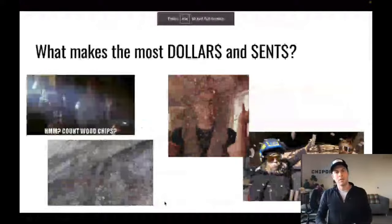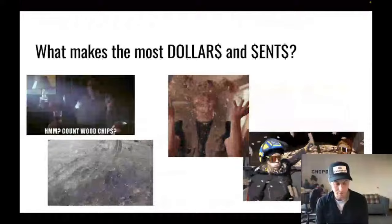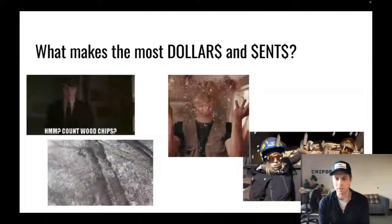So yeah, a lot to consider on what you can do with your green waste. Ultimately, it's up to you, but what you decide to do with your green waste material is going to affect your bottom line. And so for the second part of this presentation, we're going to try to quantify how much it actually impacts our business. How can we quantify how the green waste we're handling impacts our business?